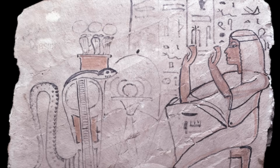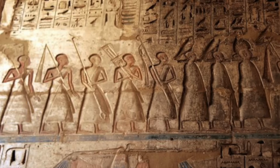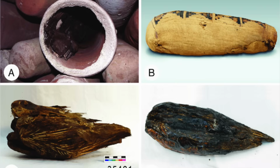So if you wanted to wish for something from a particular god, or if you wanted to thank them for granting some wish, you'd go down to their temple and ask the priest there to make you an animal mummy, since it was thought that the animal would relay your message to the god when it reached the afterlife. And unfortunately, the animal mummy industry involves some pretty messed up stuff. Sometimes kittens had their skulls crushed, and live ibises were just dipped in molten resin.